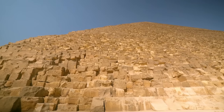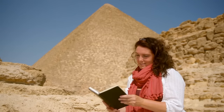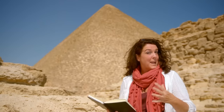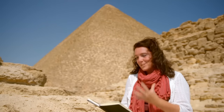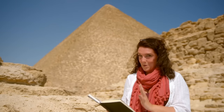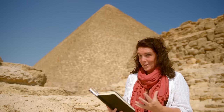With its original polished white limestone casing, it would have gleamed out in the Egyptian sun. Exactly who built it and how has been the subject of wild speculation for centuries. It's been said that this was built by aliens from outer space, but thank goodness some new historical evidence has appeared that tells us without a doubt that this pyramid was made by human hand, and it's this remarkable thing.